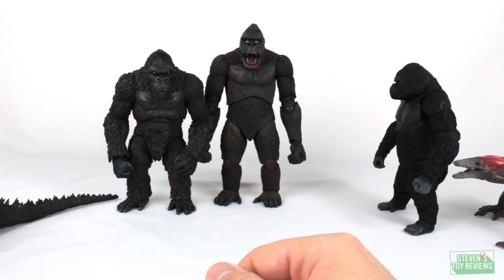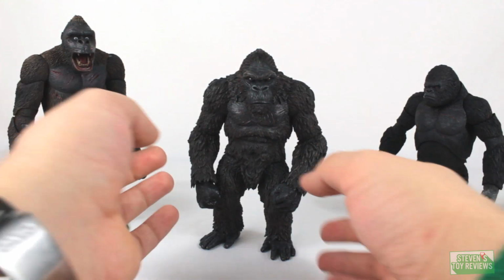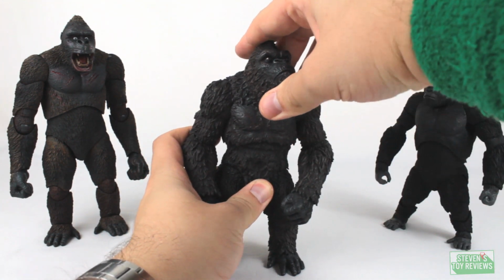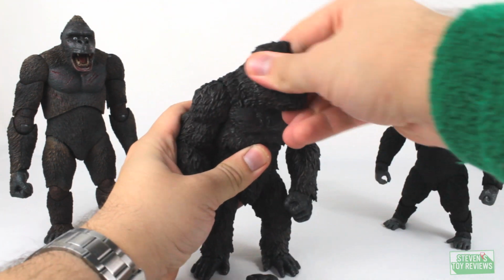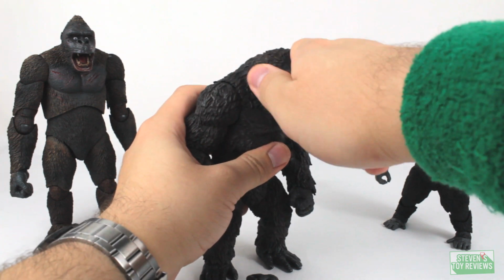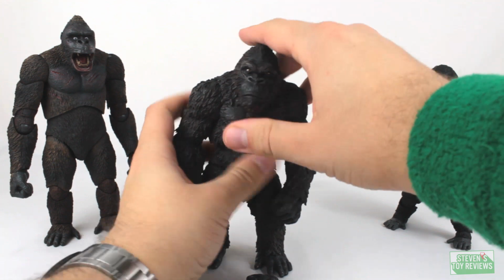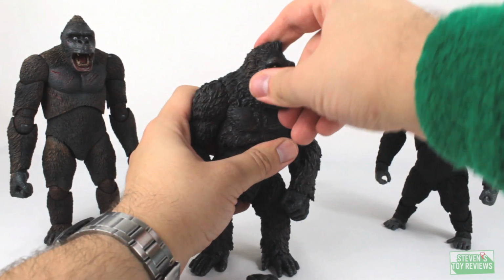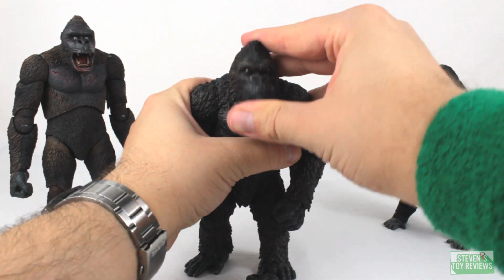So now let's take a look at some other things for your Kong. Kong dance-off time. We're going to look at articulation. What do we have here for the Mezco? Well, the head is going to be on a barbell-style ball joint, so this way we can get some decent movement there. If I can get the head to stay on. That is actually going to play really well into the accessory section because we can easily swap the head. So that's good. This Kong can look all over the place, look up very well.